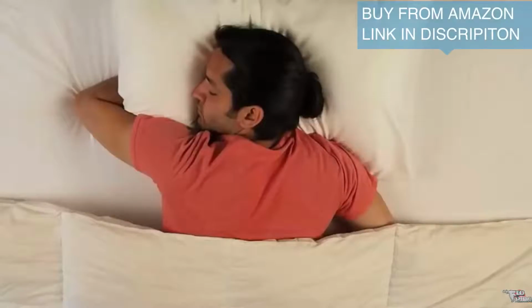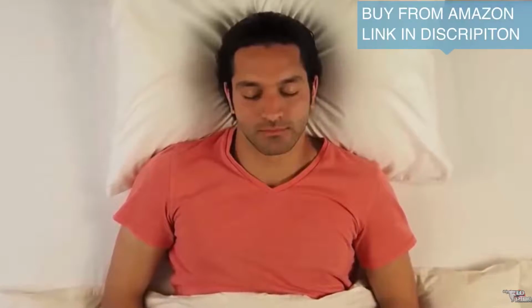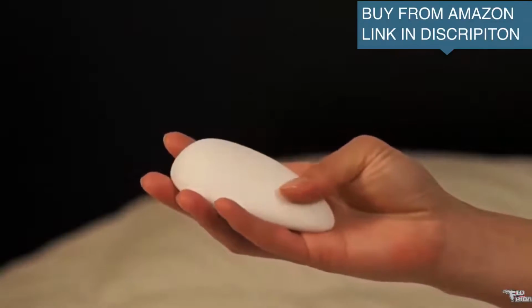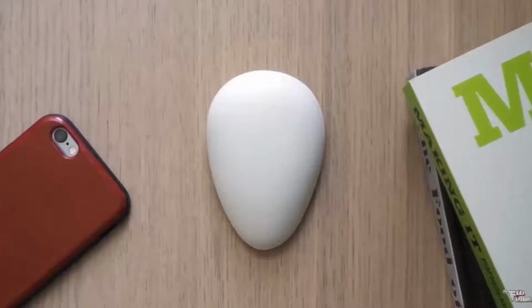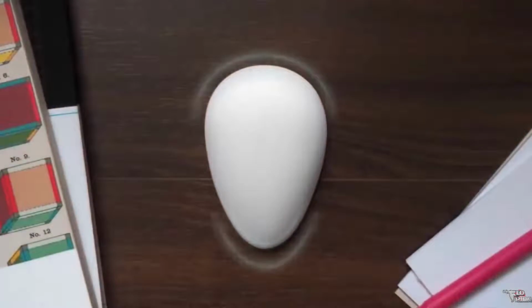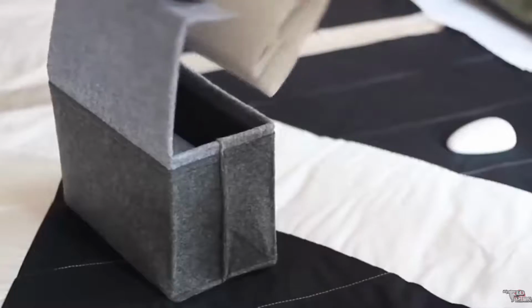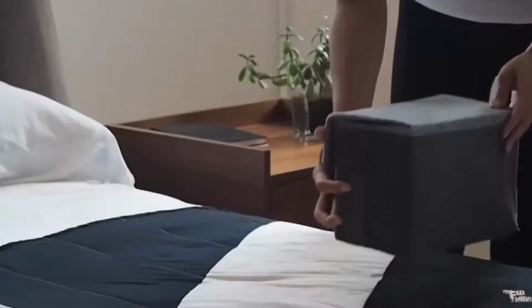You can sleep in any position or on any part of the pillow. Our patent-pending design is just as effective. Everything about Nora is designed to make it a delightful addition to your bedroom. The organic shape is inspired by natural objects, and the smooth matte finish looks great in any setting. Nora comes in a beautiful portable bag, equipped with a rechargeable battery, making it easy to use on the go.